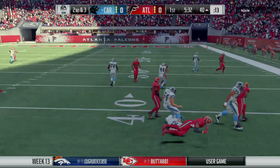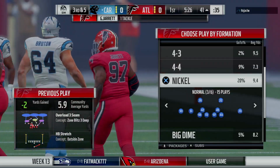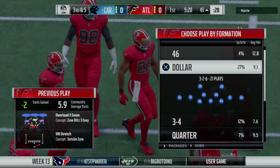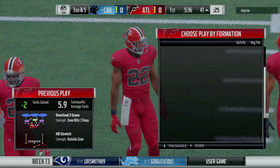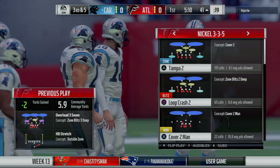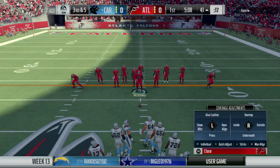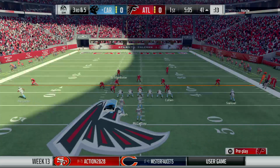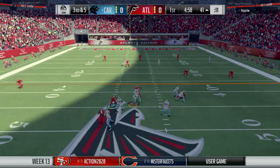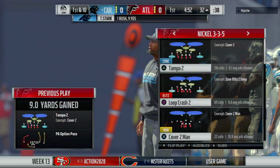On second down, McCaffrey. A big hit. Knocked down sideways at the 41-yard line. It's a loss of 2, now third down. And on third down, a nickel formation here defensively. They'll drop to throw. Nine yards on the play and a first down.